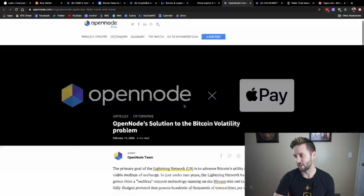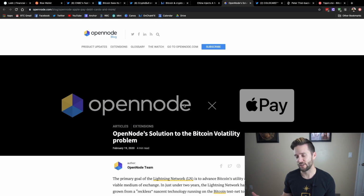So what Opennode has done is they are a payment processor that allow people to accept Bitcoin, but now they've integrated ApplePay and debit cards, and they're allowing the merchants that are privy to Bitcoin, which they will be if they're using Opennode, they're allowing them to accept dollars, but have it immediately converted into Bitcoin, whether in full or just a percentage of it, and back into their own Bitcoin wallets.